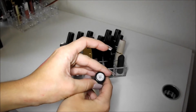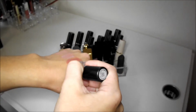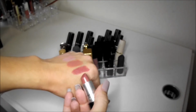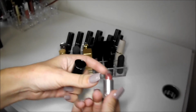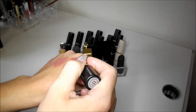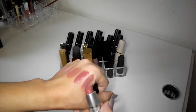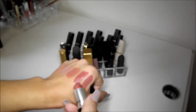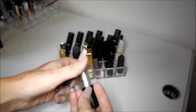Then I have Fast Play, which is also an Amplified. You're going to see a theme here. We're getting into my nudie mauves. This one's a deeper shade, keeping this one. Then I have Twig, and it's going to be an awkward swatch, but let me put it right next to Fast Play. You can see that these two are basically the same color. It's just that Twig is a satin and Fast Play is an Amplified. I could gift one of these away since they're so similar, but I just feel like I'm not ready for that yet.